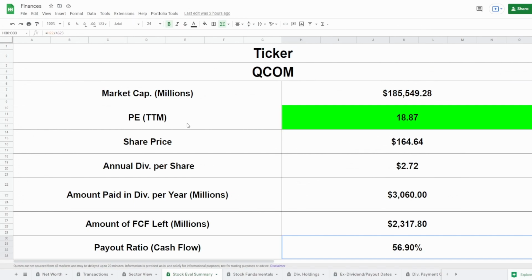Now coming over here to the calculator, we got the ticker symbol QCOM, market cap of $185.5 billion, PE guys of 18.87, which is looking like it's a good buy right now. However, this is only one metric. We want to see the others and then make assumptions as to where this company is heading in the future to then bring that to today, come up with a market cap, and then figure out what we should be paying today based on what we think the shares outstanding are going to be in the future.